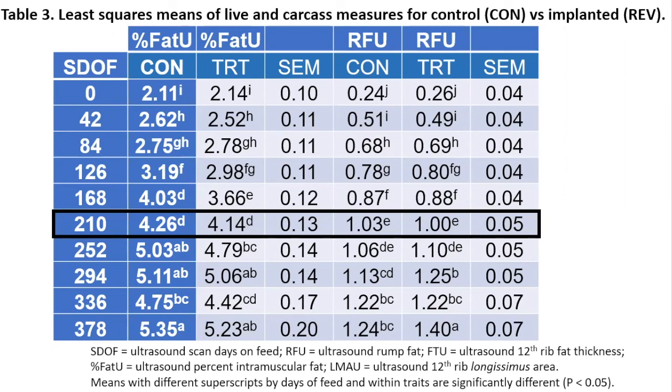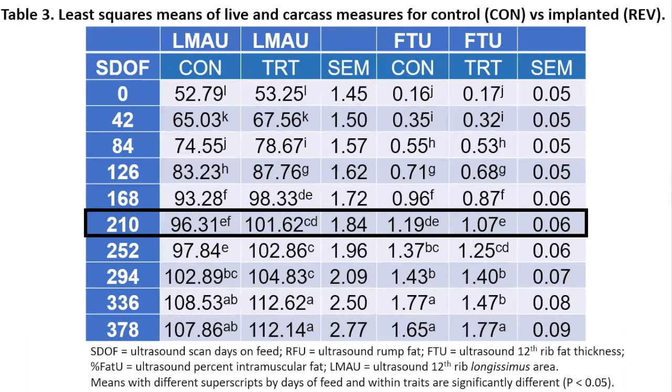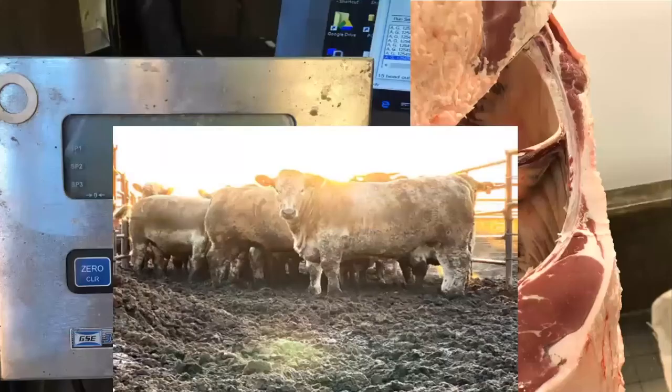Now then, is that related to how much marbling is in the rib or not? A research project needs to be done on that, and hopefully will be done soon on some at least Brahman-influenced cattle. But I'm going to back up again and let you look at the FTU part of that, the 12th rib fat thickness, and see what happened there. Those cattle just kept getting fatter and fatter at the 12th rib, even though we were not seeing it at the rump, which again, I think I would have seen different if they had some Brahman influence. But when you plot those two together, it's pretty cool to see what's going on there. Other than that, in my opinion, it looks pretty darn normal.